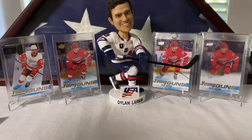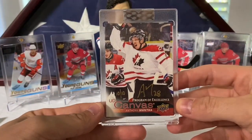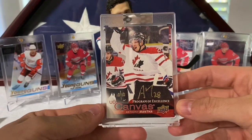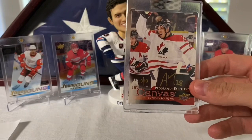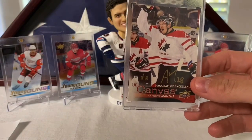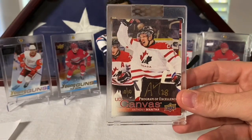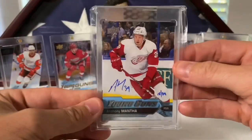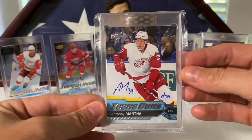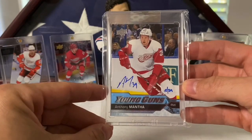All right, next up, you guys probably just saw me have this on the channel a little while ago from a pickups video. This is Anthony Mantha's Buyback Program of Excellence card. This has made my top, was it 15 now? I think we're on 15 of my favorite Young Guns. So there's Mo. And to go along with that, one I pulled on the channel from a box of buybacks was this Anthony Mantha, blue ink, number 39 of Anthony Mantha.